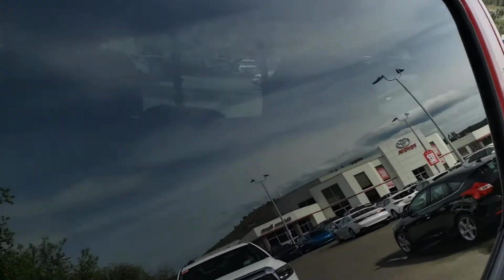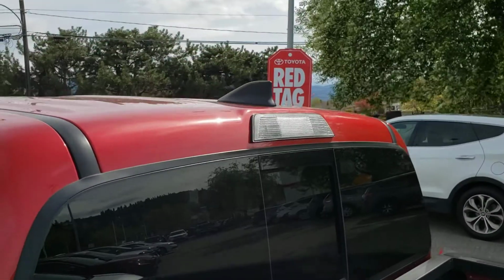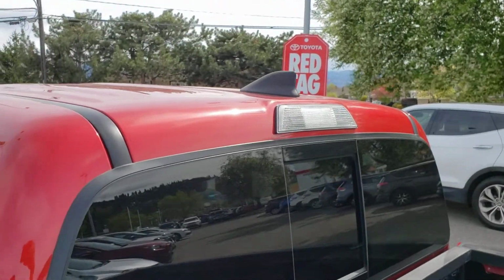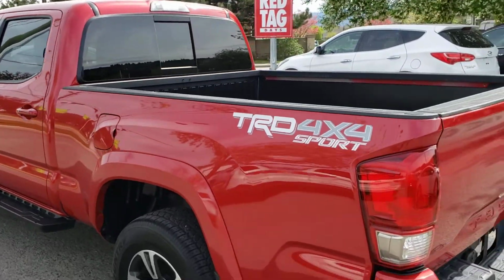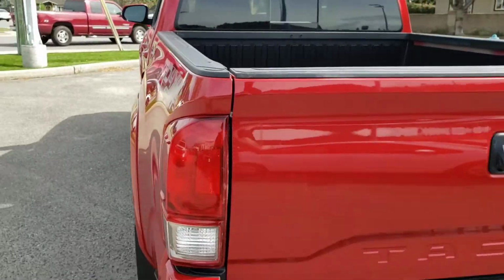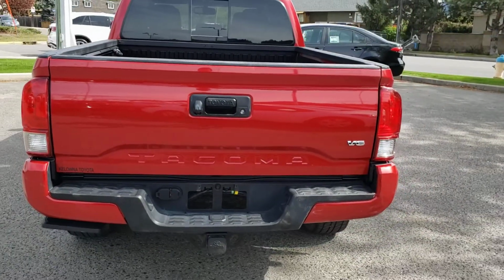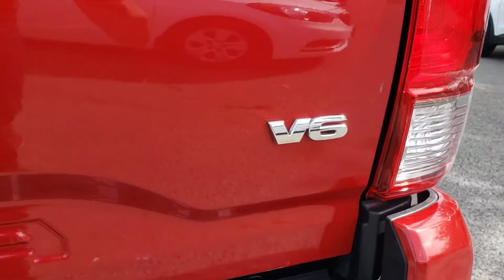And back here, you do have some mild tint for some additional privacy for the rear passengers or rear cargo, and that tint continues in back as well. Up top, you'll also find a nice black roof fin antenna, which perfectly complements the red exterior. As we continue towards the back of the box, you'll notice the TRD 4x4 Sport badging. And on the tailgate, you've got the Tacoma lettering embedded right into it, as well as, of course, the V6 badging on the right-hand side.